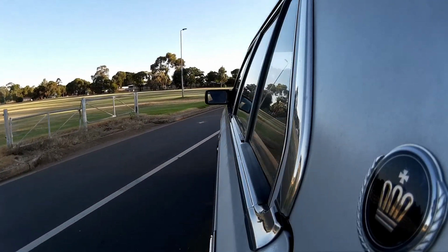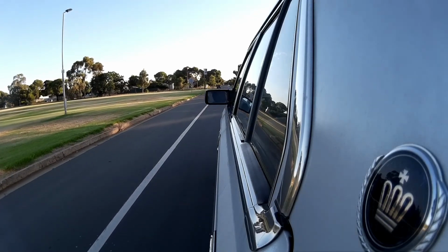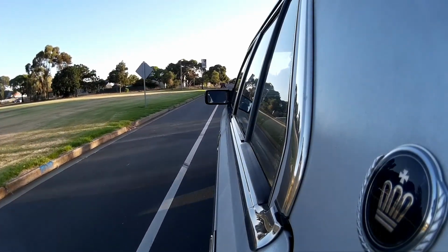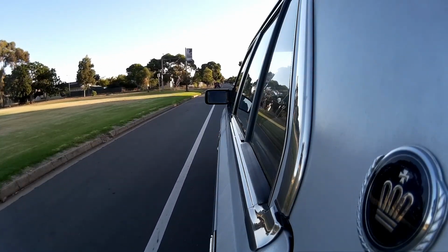These are extremely reliable cars. I mean, look at this one. It has done close to 400,000 kilometers and still going. Unfortunately, there are not many around on sale on the second-hand market.